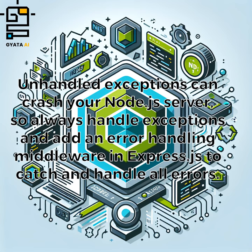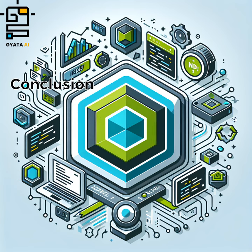Unhandled exceptions can crash your Node.js server, so always handle exceptions and add an error-handling middleware in Express.js to catch and handle all errors. Conclusion.